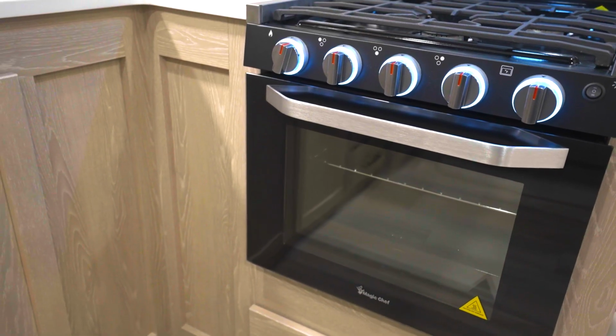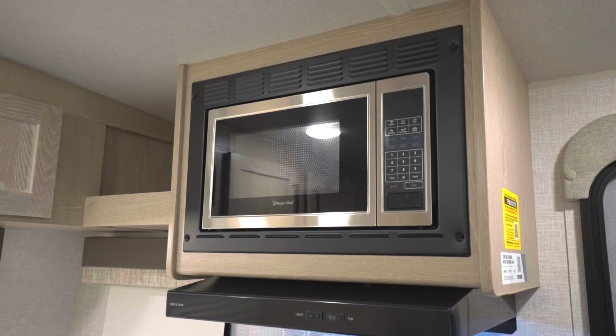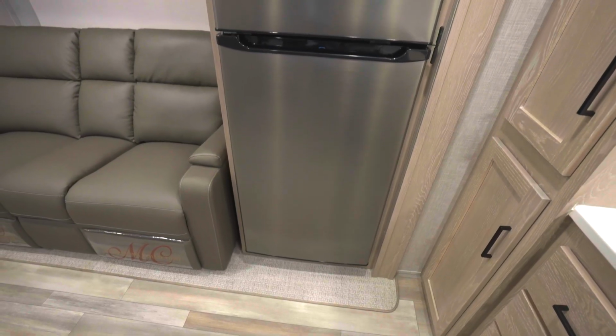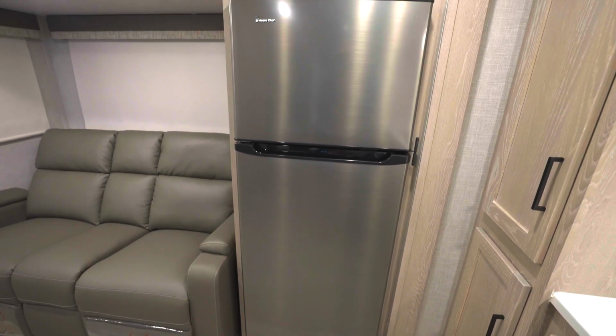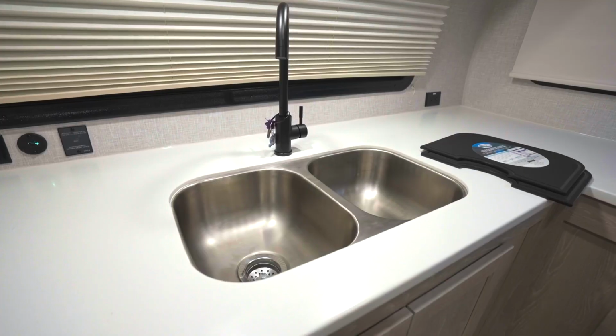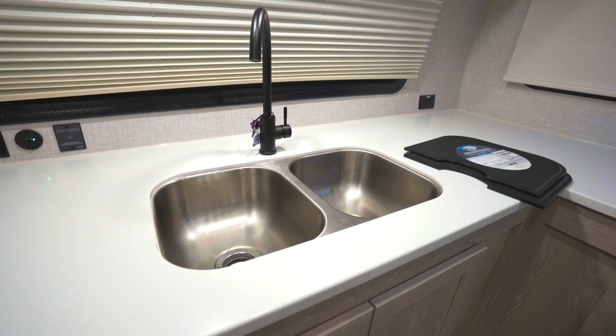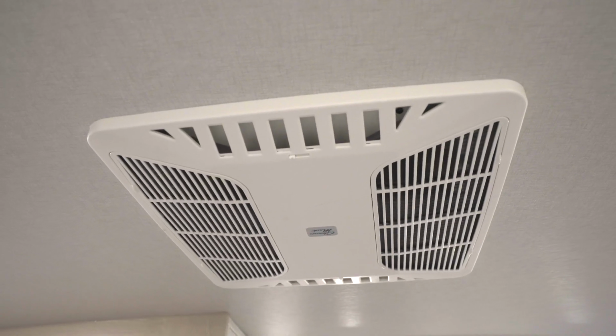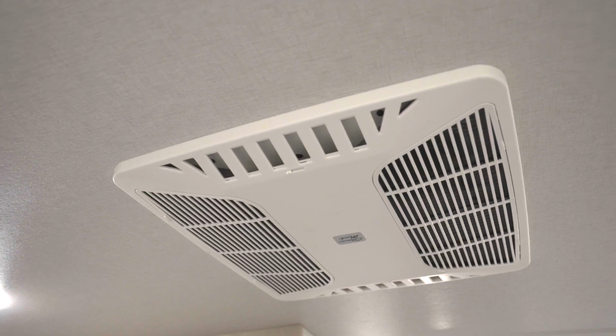Since we are marveling at the cabinets, let's check out the rest of the kitchen. You'll get a 21-inch gas oven, a microwave, and a 3-burner high-output gas range with flush mount glass top cover. To keep things cool, you'll get a 12-volt fridge with a gas electric fridge option. When you're ready to prep or clean, the undermount double bowl sink with a residential style faucet certainly does the trick.